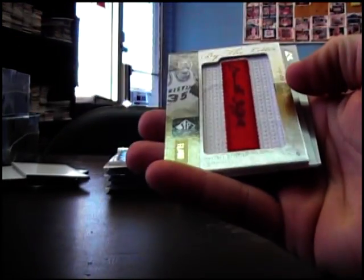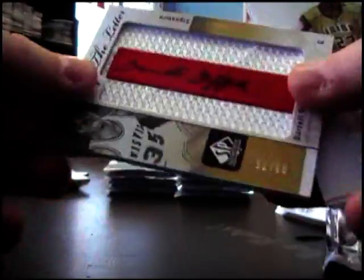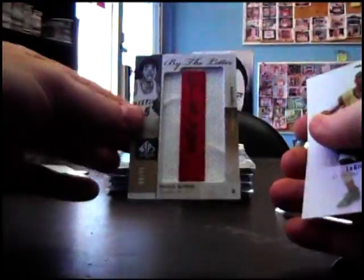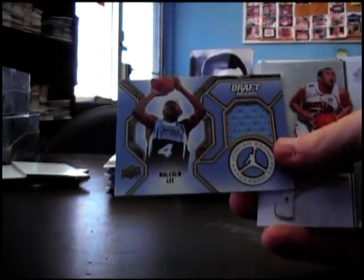Another fatty in here. Daryl Griffiths /75. Letter patch autograph. Juke. There we go. And base. Jordan Brand Classic Malcolm Lee Draft Edition.